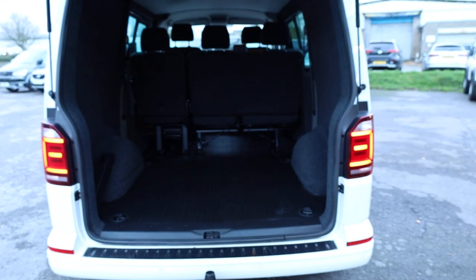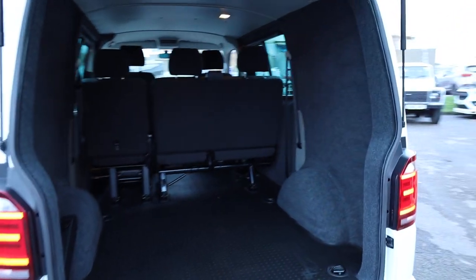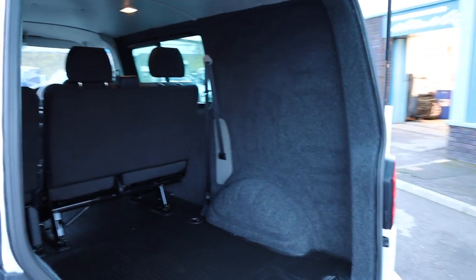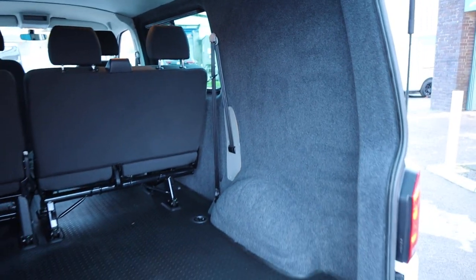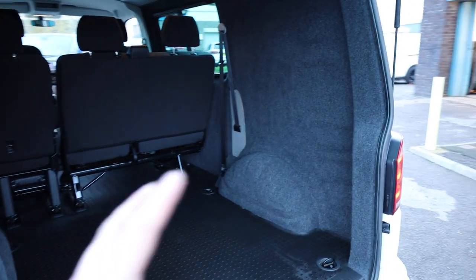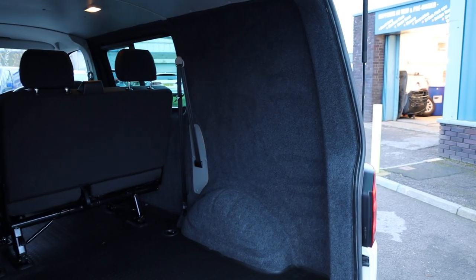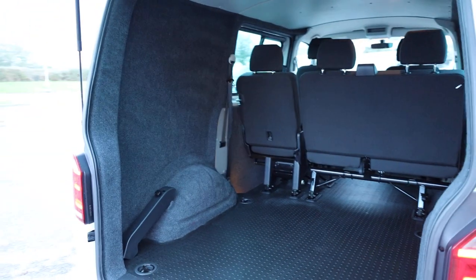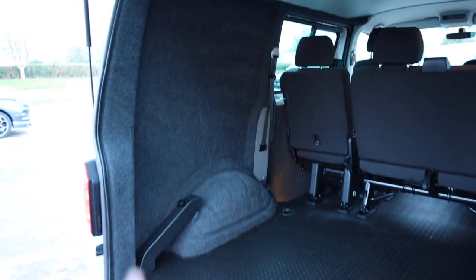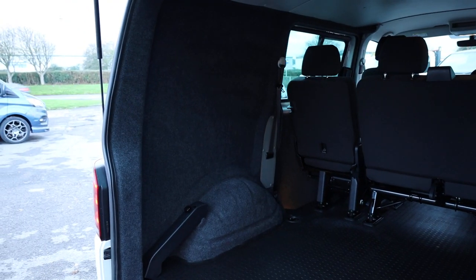Now if we open up the rear tailgate, we can start to have a look inside the back of this van. This particular one has been carpet lined, which makes a big difference to the overall experience of owning one of these, because this really does help to deaden down the sound in the back of the vehicle when you're driving. Of course, behind here they would have added some insulation as well to further deaden that down, but it certainly gives a lot more of a car-like feel.